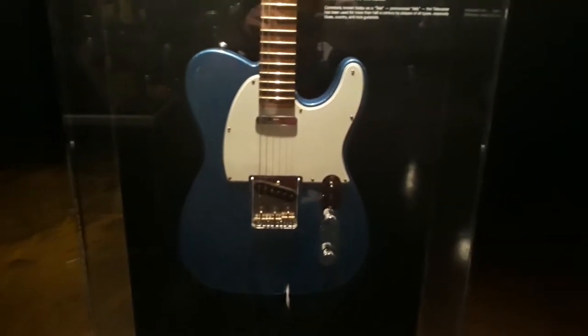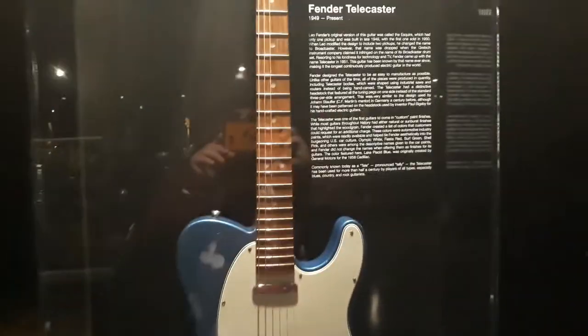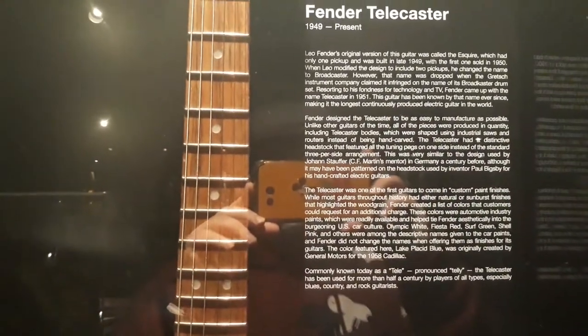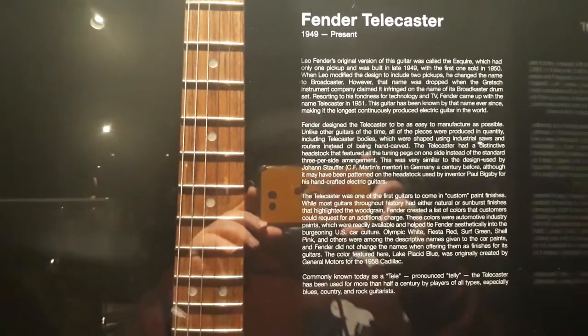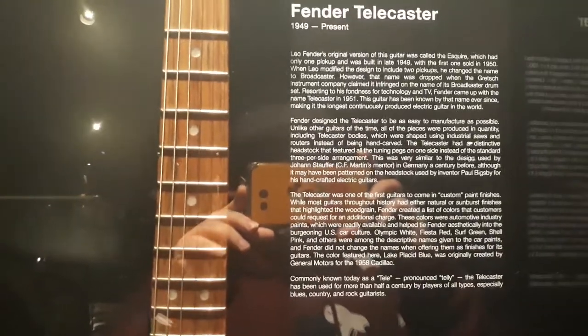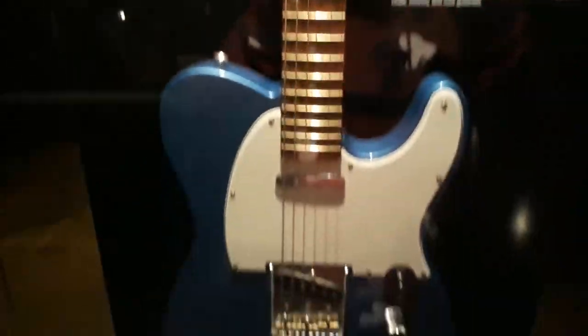Yeah, we're into the rocking guitars now. Fender Telecasters. This is for all you people who do read this history. You really can just pause the video and look at what it says here, and you'll find out a lot of cool stuff, because I'm not going to read it all to you. I just ain't.